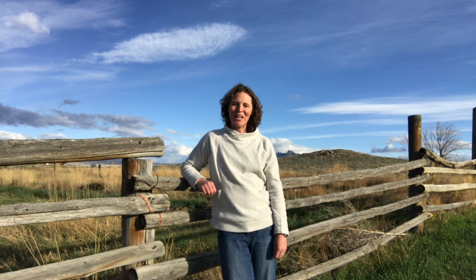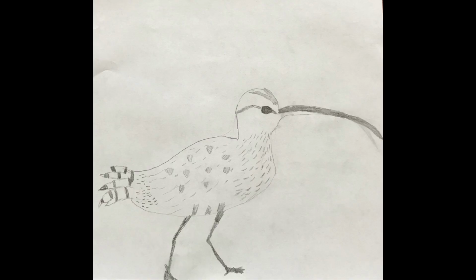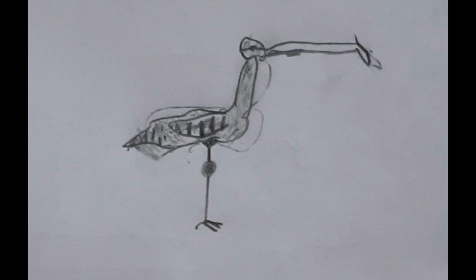So we have another challenge for you all this week, and that is to make a sketch of a bird in your backyard. My kids had the opportunity to sketch the long-billed curlew yesterday. They did a little field sketch of these birds because they thought they were pretty neat. And it's just a great way to remember the birds, to look at their different characteristics, and to just learn a little bit more about them through drawing them.